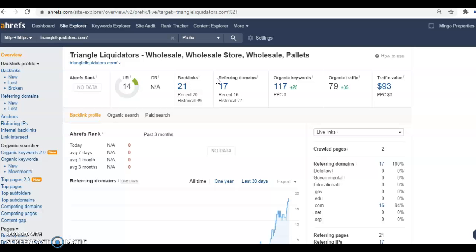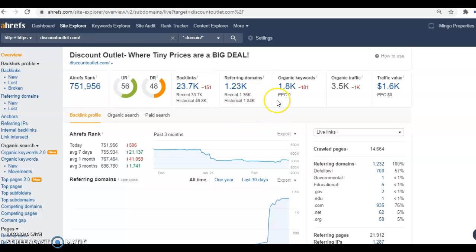I can't really say the reason why, but you can see the difference of pushing power to your website and not pushing power to your website. So you can see the organic traffic here, 79. And then we hop over here because they actually push power to their site. They add keywords and they continue to add backlinks. Quality backlinks is giving them a higher organic traffic.